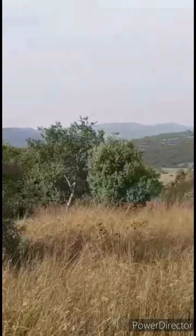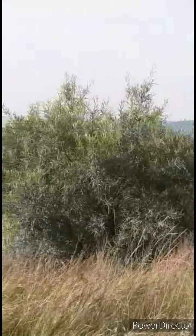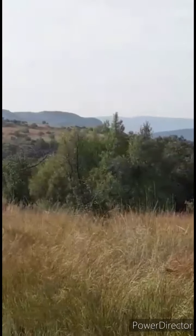Another great indicator is prominent mountain ranges. They generally run in a specific direction. Here at the back you can see the majestic Magaliesberg Mountains. They run in an east-westerly direction.